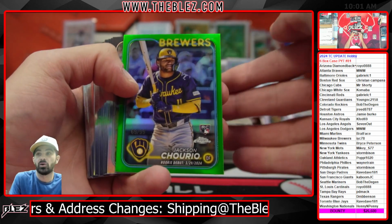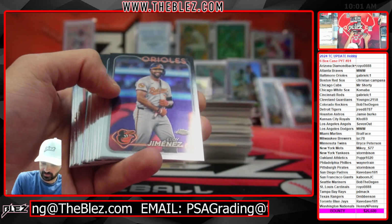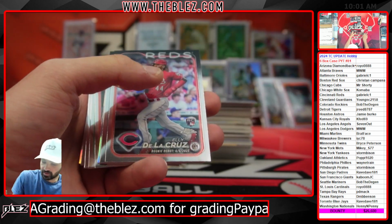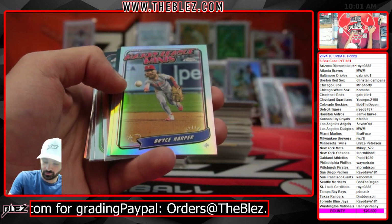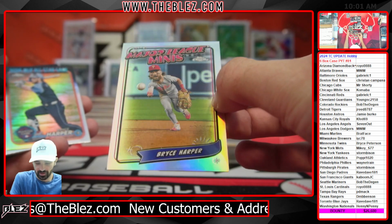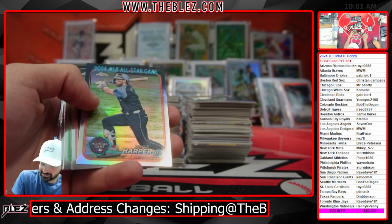Green of Churio, nice. On the debut. All right, I'm going to go add two Delight. All right, everybody, go fight. Oh, that's cool. Very nice. Major League Minis of Bryce. Those are sick. That's actually one insert I really like. Nice hit, Wayne. I like the Altuve one. It's just a blank photo. The ball's as big as his head.